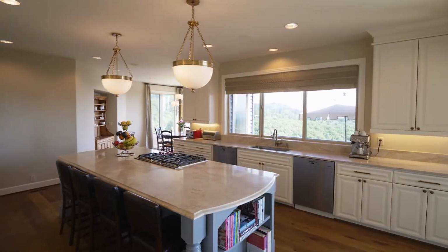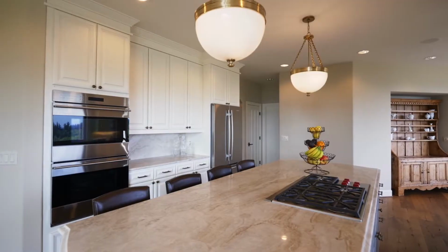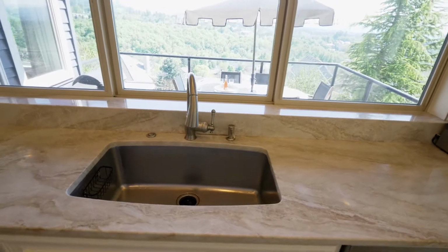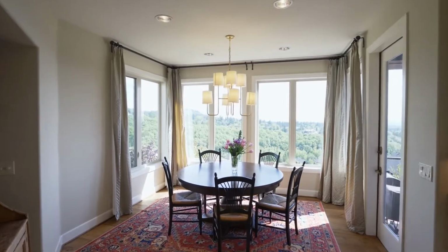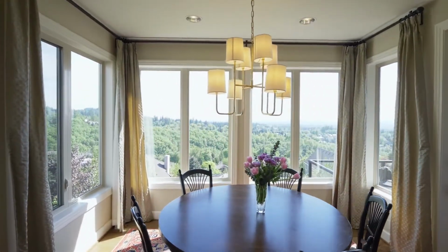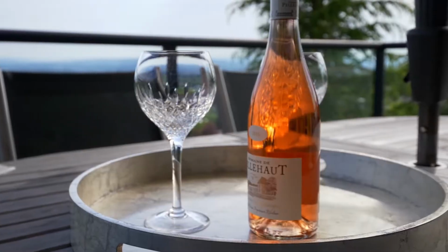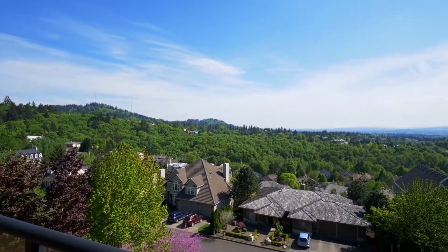The gourmet kitchen has every amenity for the chef and the family, including granite countertops, double ovens, a Wolf stovetop, and 2 Miele dishwashers for ease of entertaining. Just off the eating nook, a generous covered deck invites you to slow down and enjoy peaceful views and breathtaking sunsets.